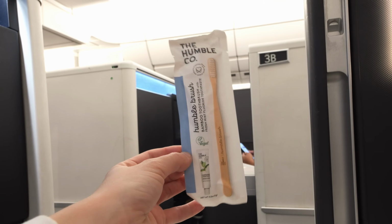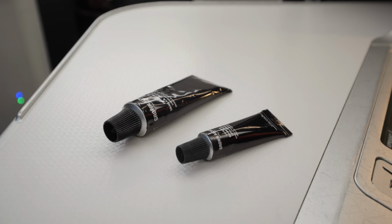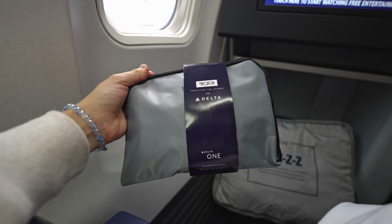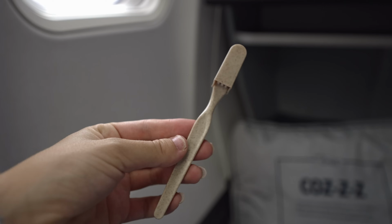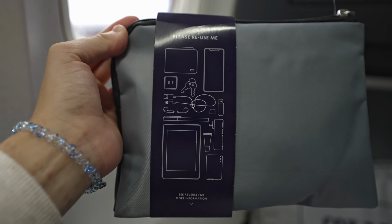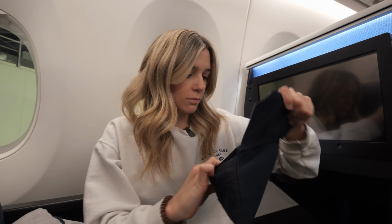Overall, the amenities kit is pretty good, but I think some airlines actually have better ones. And it's interesting to compare this to a Delta One flight that I took from Seattle to New York. The amenities kit in this one was a little bit different. It was the same products generally, but just different brands, so it might be different depending on where you're flying.